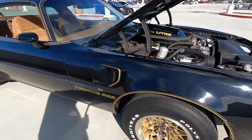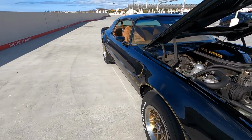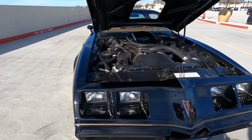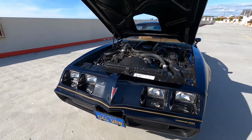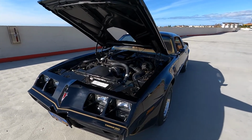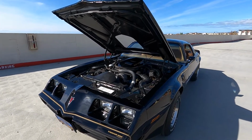You know, it's amazing. These cars are just timeless. And what really impressed me was the number of young kids in their 20s coming up going, this thing is so cool, and they don't even know the history necessarily behind the car. It's that late 70s aspirational muscle car that people wanted to have, and it still looks as good as it did the day that it rolled off the showroom floor.